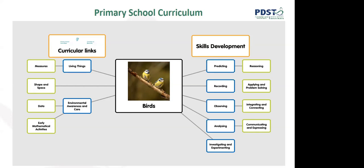Once again, the maths skills are in green and the science skills in blue. As we explore the following activities, we will be sure to highlight these curricular links and skills. This format will be followed in all sections, so it will be very familiar to you by the end of the webinar.